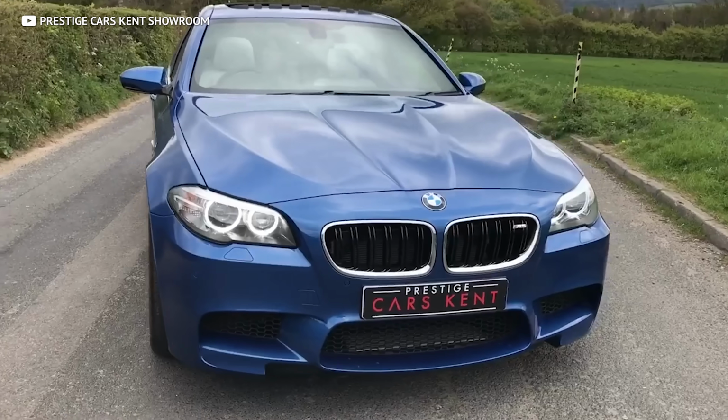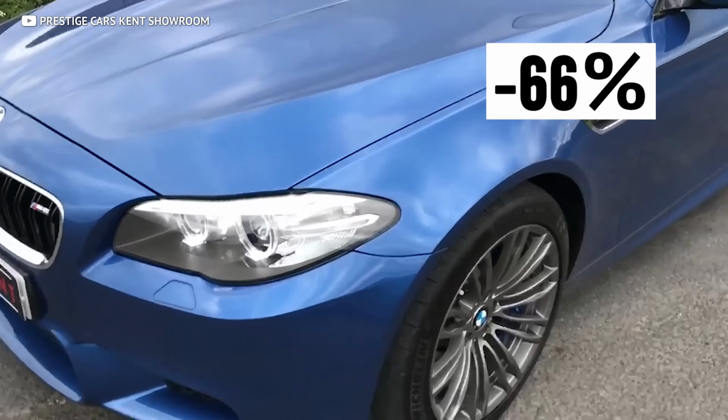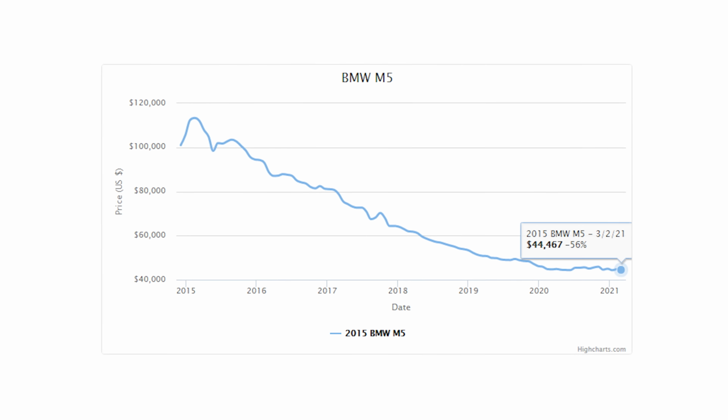Bruh. Do you like them? The M5 got hit real hard with that depreciation stick. We're talking about losing 66% of its value in just 6 short years. That's like 11% per year. And if that trend continues, it might just end up being free in 2025. Math works like that, right?